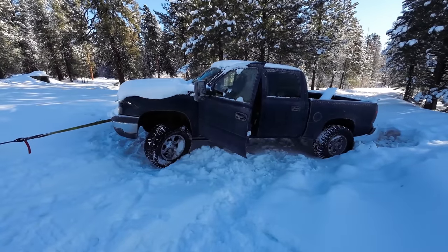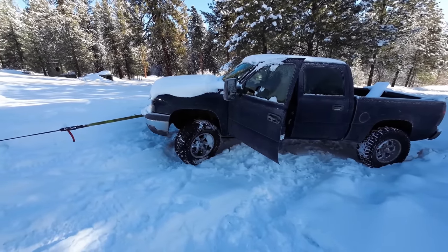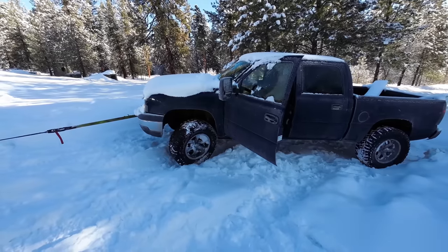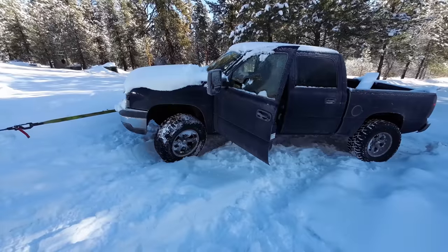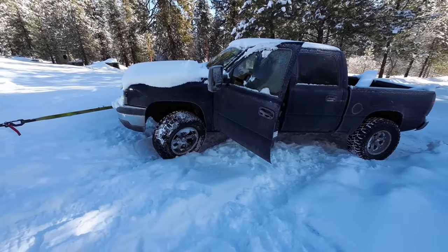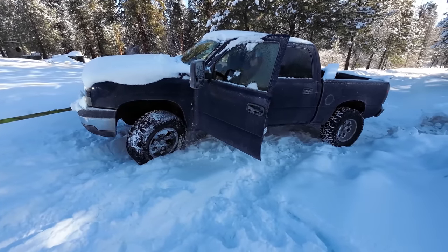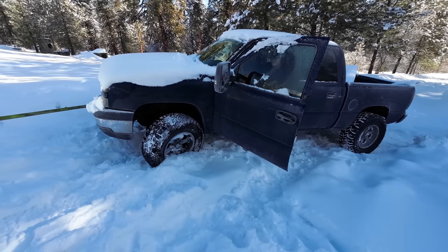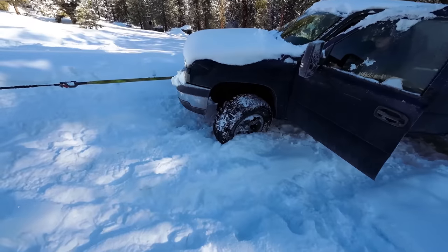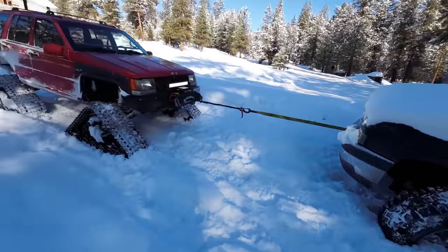Okay, let me let off some. Now hit your brake. See if it'll slide your front end over. Hold the brake. There we go. And keep your wheel turned this way. That's dragging his front end to the side to get him back centered in the ruts and not in the snowbank. That poor Jeep.